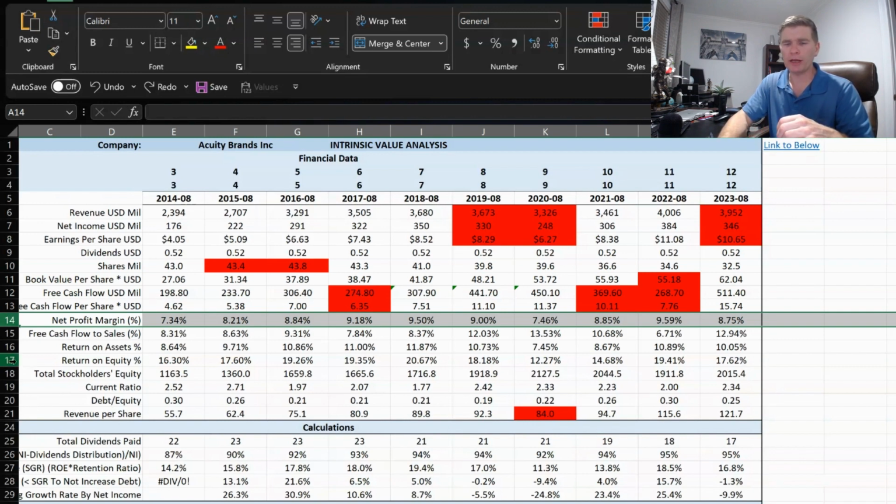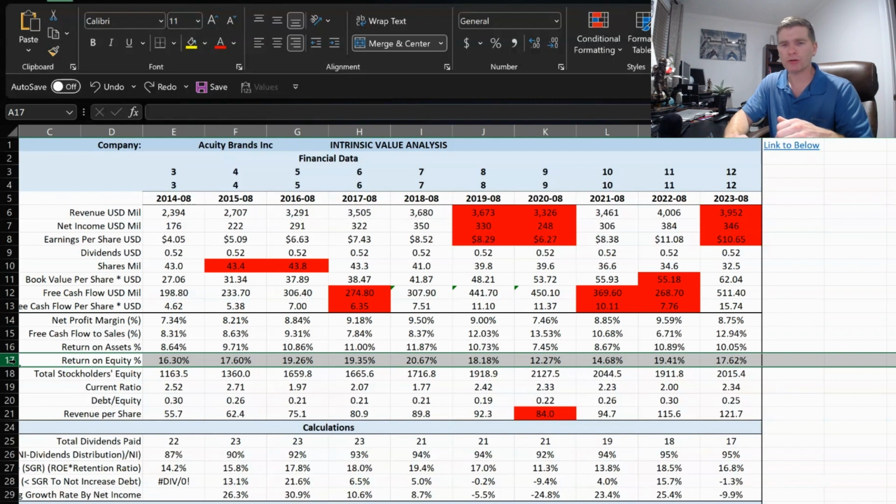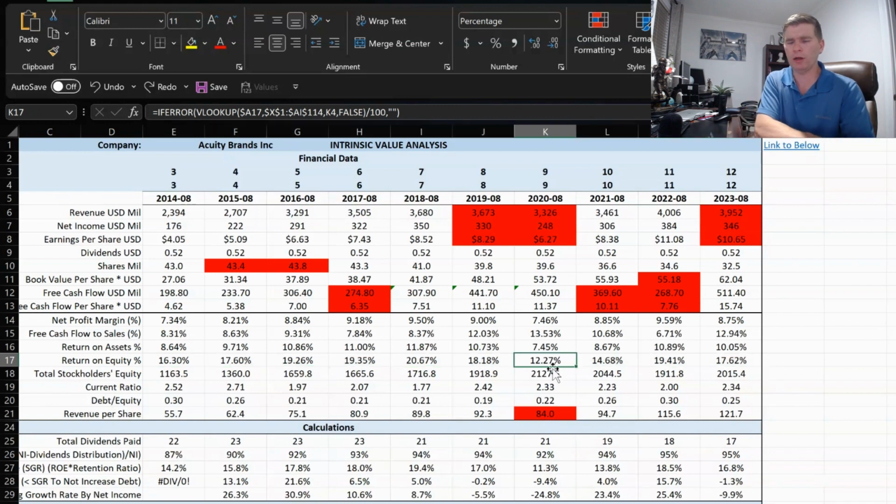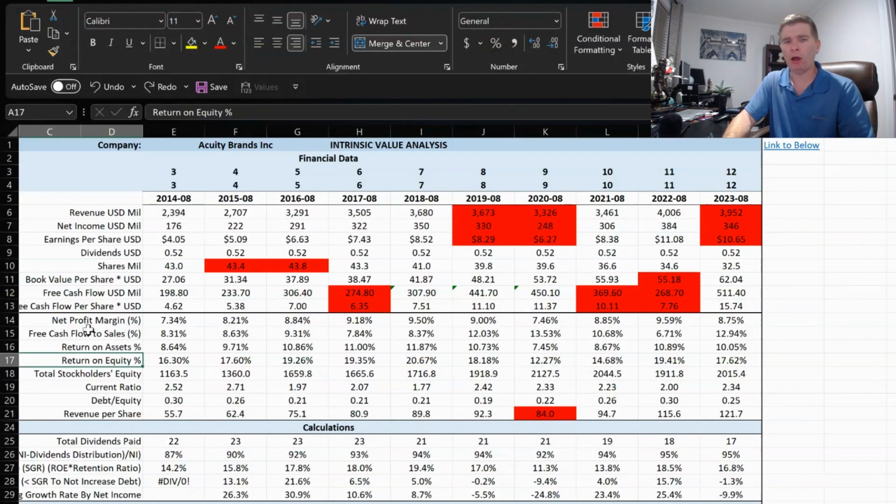And then return on equity. They're in the electronics equipment industry, which typically averages around 13%. And we can see here they're typically in the 15 to 20% range, except in 2020 when they were at 12%. So that probably had to do with COVID. I'm looking at the return on equity, which kind of outweighs the net profit margin. That's a little under what I like to see. So again, overall, I do generally see most of this as positive, though there are a few mixed results.